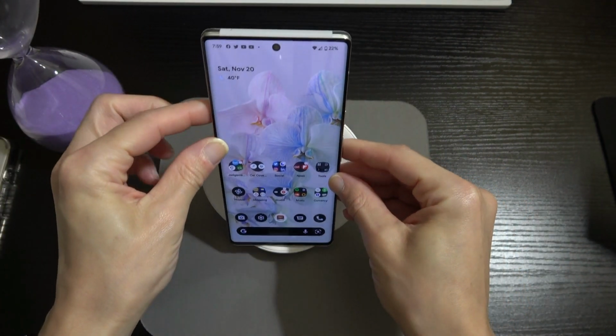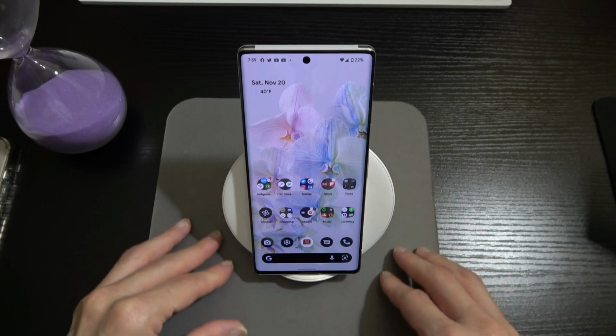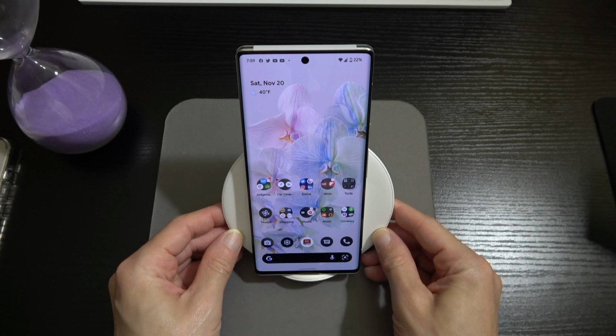All right, so I'm trying to think, is there anything else that I'm missing? Because this phone just really packs a lot. It has a lot.